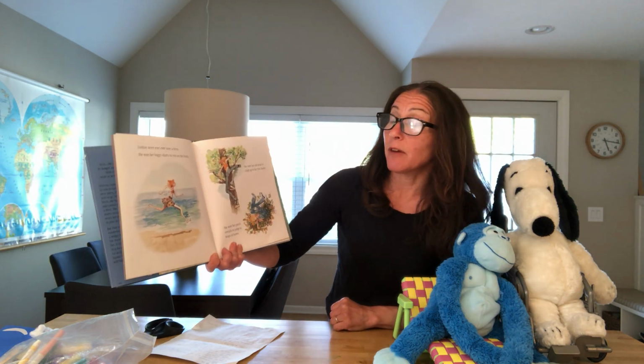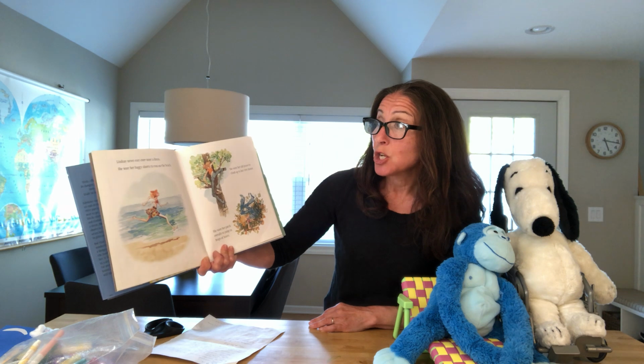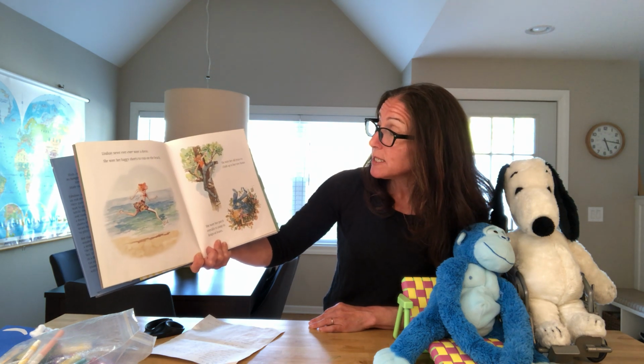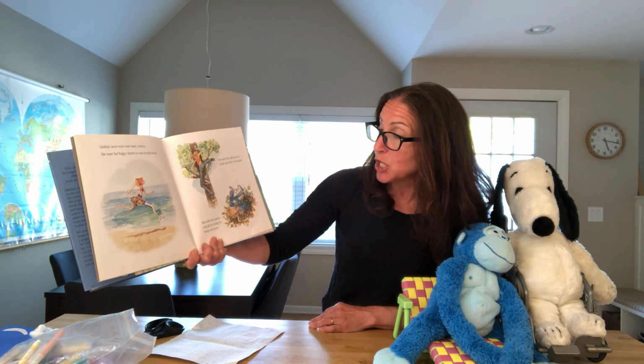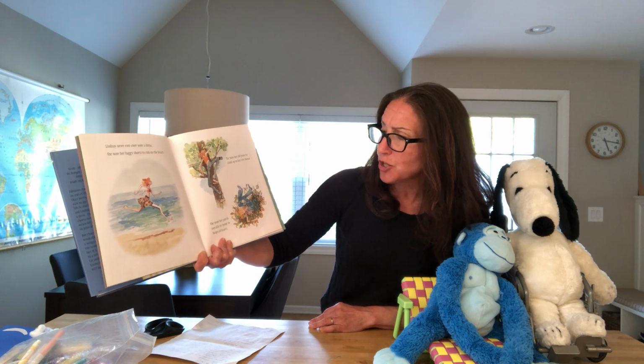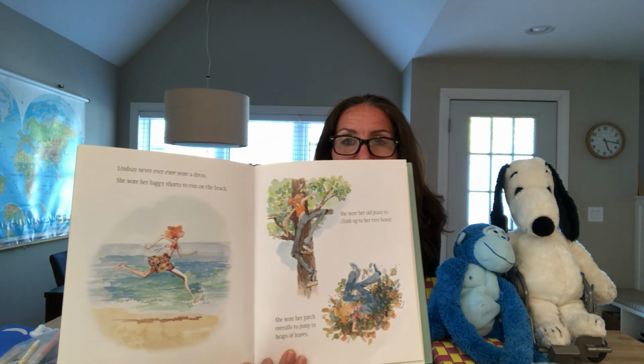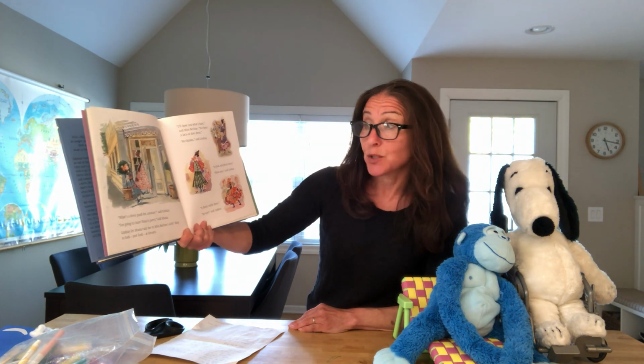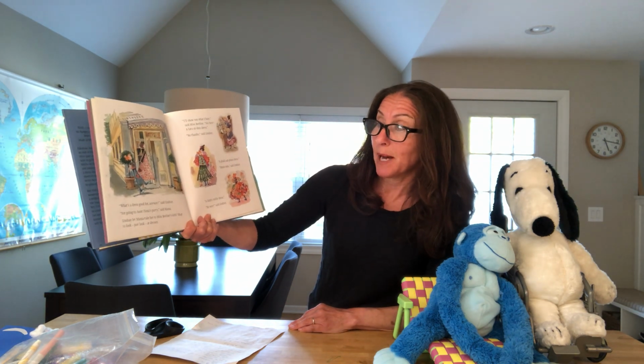Lindsay never, ever, ever wore a dress. She wore her baggy shorts to run on the beach. She wore her old jeans to climb up to her treehouse, and she wore her patch overalls to jump in heaps of leaves. What's a dress good for anyway, said Lindsay. It's good for going to Aunt Fiona's party, said Mama.